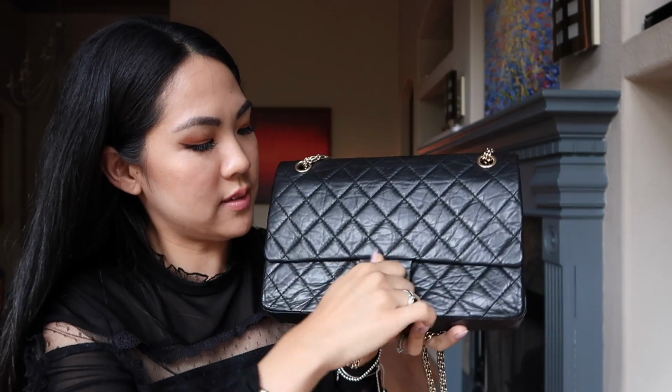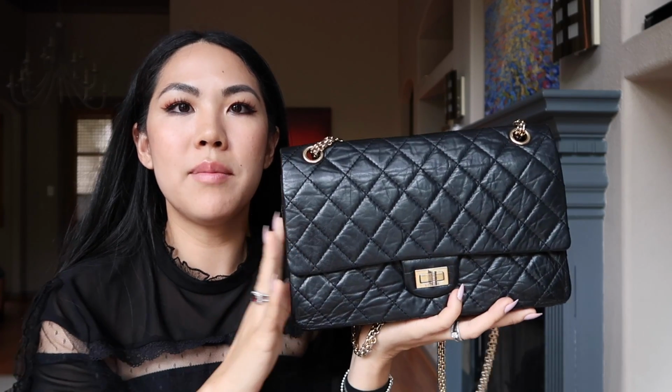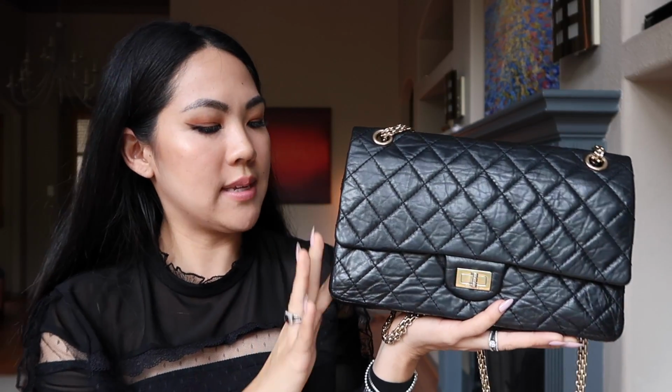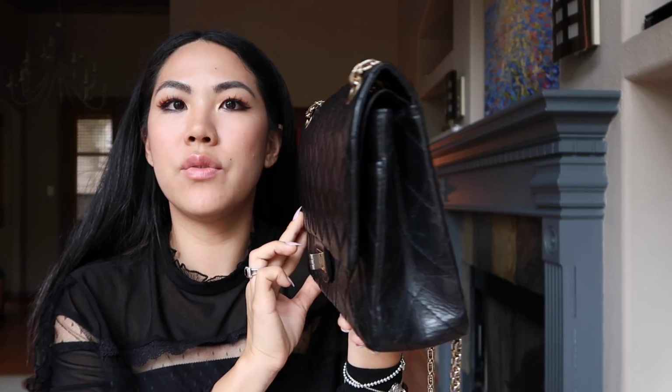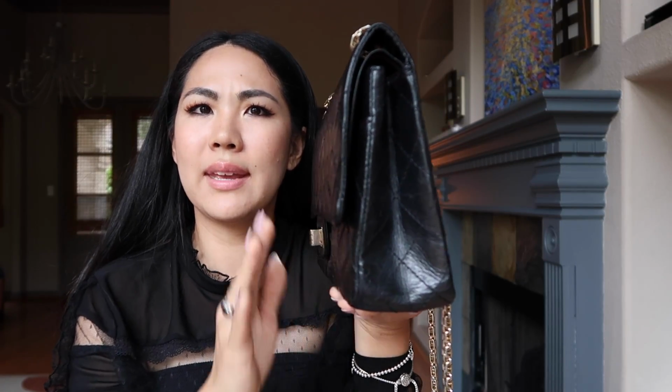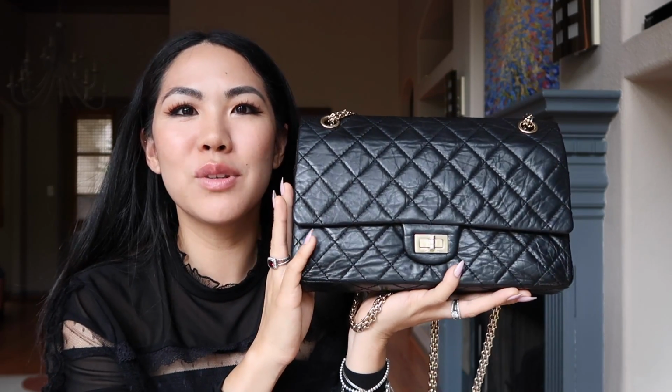Okay, so let me take out the stuffing in the inside. And let me bring out the chain. So I took out the stuffing. I want to talk a little bit about it. Fashionphile said it was in very good condition, because they said there was bowing. I don't know if you're going to be able to see it. I guess maybe you can kind of see the bowing. Not really. Honestly, it looks really good.